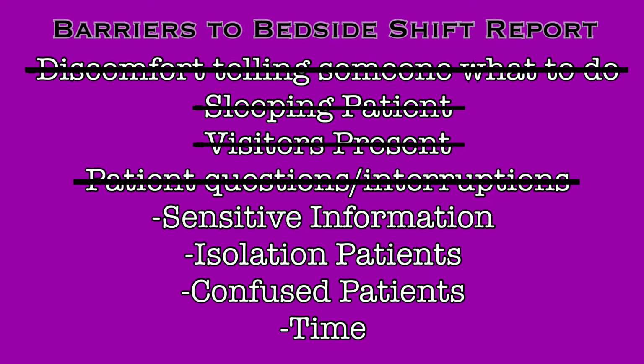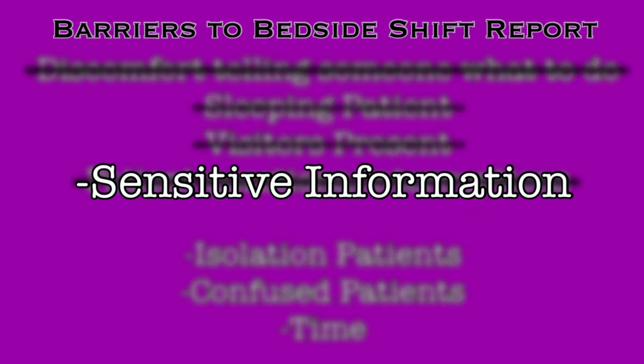Staff are often concerned about the discussion of sensitive information in front of the patient. It's common to think there are some things that just can't be said in front of the patient. And where that is true in some cases, it's less common than you probably think.